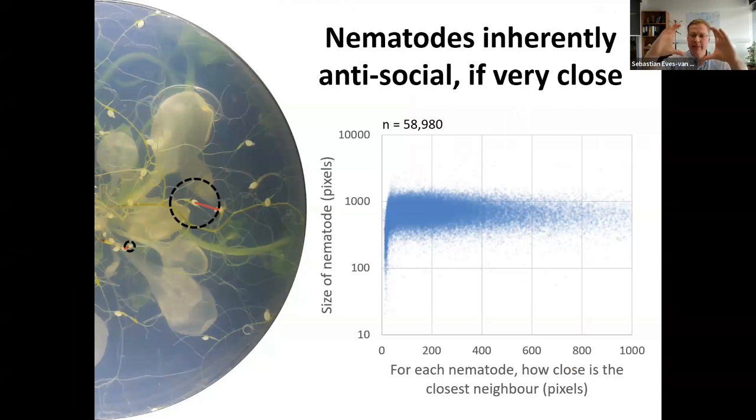We say, okay, that is the personal space of that given individual, and we plot that on the x-axis, and on the y-axis we plot the size of that individual. And we do that for all the nematodes, so there are some 60,000 biological replicates. And what you can see is 2 things. One, there's basically no interaction over a long distance.